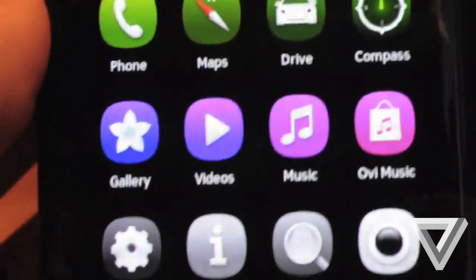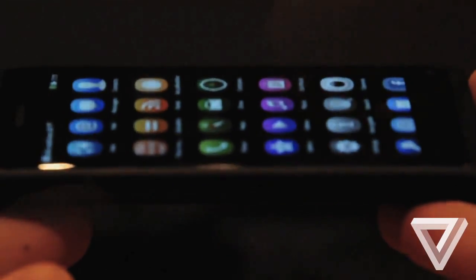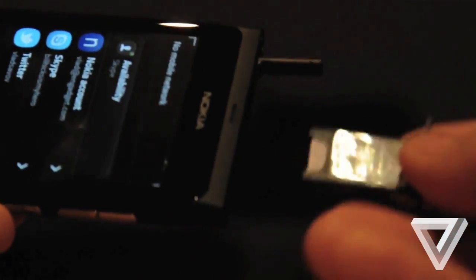Again, terrific viewing angles. One thing also to note is that the Nokia N9 comes with a micro SIM. It's one of very few phones that use it. Apple's iPhone is an obvious example.